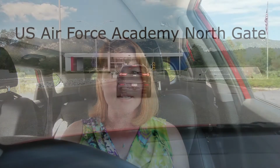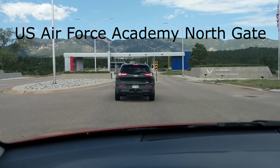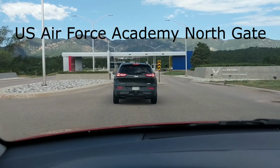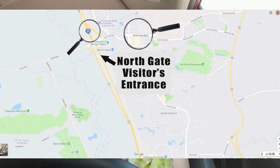Another street that lives up to its name is Academy. But keep this in mind, there's two ways to get onto the Air Force Academy, two main gates anyway, the South Gate and the North Gate. The North Gate is the gate that's used for visitors. So if you're just a visitor and you don't have a military ID card, you use the North Gate. Even if you're a visitor and you have a military ID card, you don't have to use the North Gate. You can use the South Gate if you have a card.